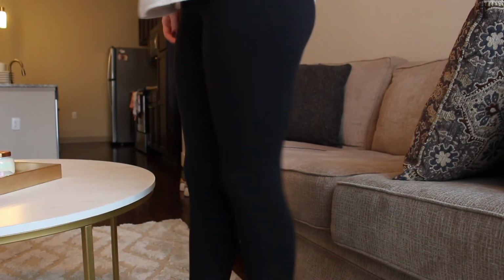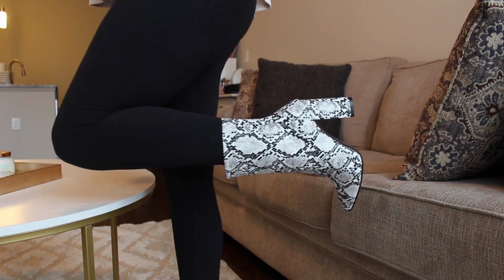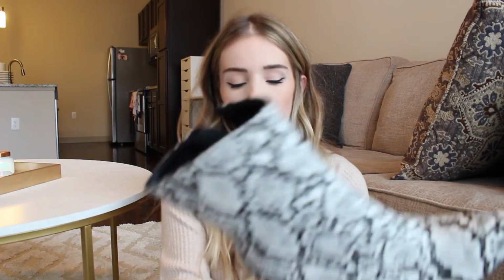Ooh, wait, no, they definitely do fit. This is what they look like. Okay, they're kind of hard to walk in, but I think it's just because I'm not used to a heel this tall. Normally my heels are like half the size, but they fit, and I feel like that's all that matters. Yay.